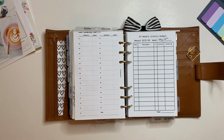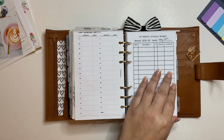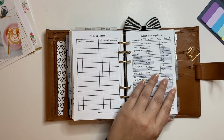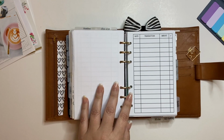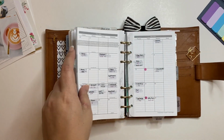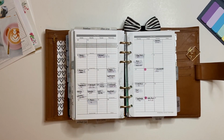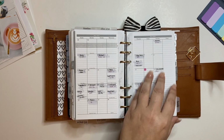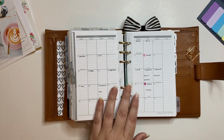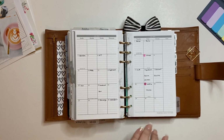You have my bi-weekly log for my cash envelope for the grocery amount of $250. My payroll budget per paycheck. My daily banking sheets. Then I have 3 months at a glance of my bills due and their due dates and the amounts. When they're highlighted, it means that they've been paid. So you have May last month, you have the current month of June, and then you have the future month of July that's waiting to be filled out.